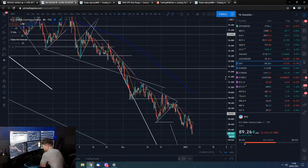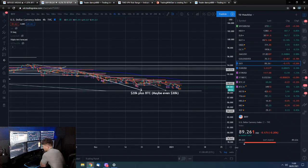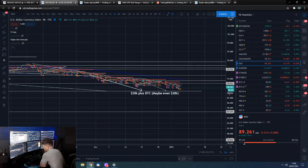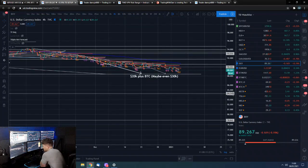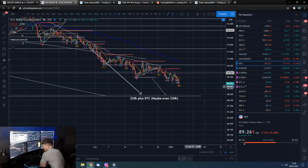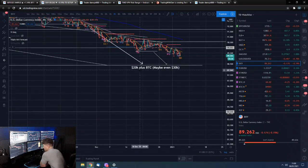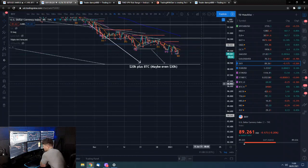The main thing really here is the DXY, the weakness in the DXY, and are we going to come down to 88, and then are we also going to come down and hit some of our other lower targets? Because bear in mind, you guys knew when I wrote this, initially it was 20k, and then I changed it to maybe even 30k, and we're currently sat about 35k, and we're not even there yet. So again, this is my lesson taught with Bitcoin, that it will always surprise me with what it will do.